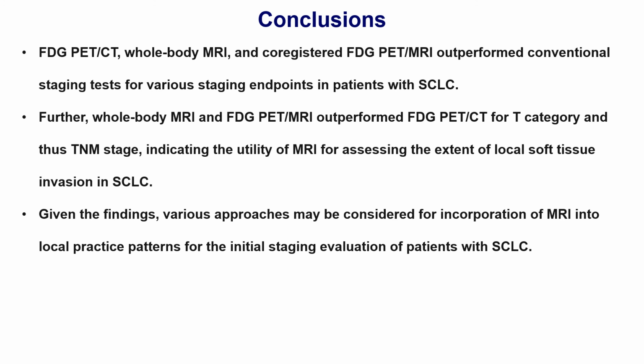Further, whole body MRI and FDG PET MRI outperformed FDG PET-CT for T category and thus TNM stage, indicating the utility of MRI for assessing the extent of local soft tissue invasion in small cell lung cancer. Given the findings, various approaches may be considered for incorporation of MRI into local practice patterns for the initial staging evaluation of patients with small cell lung cancer.